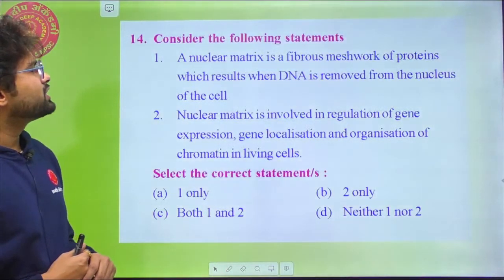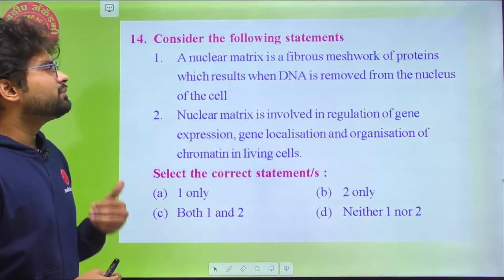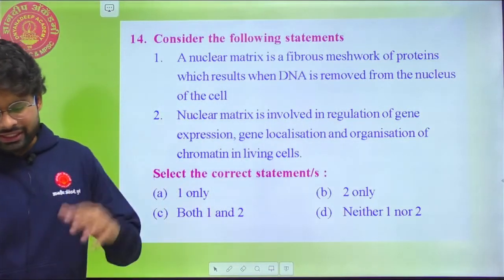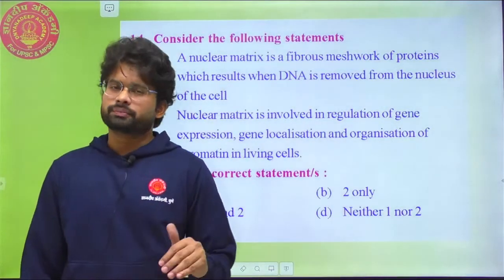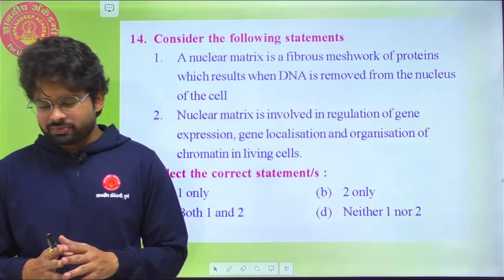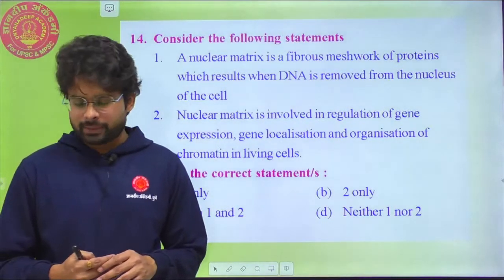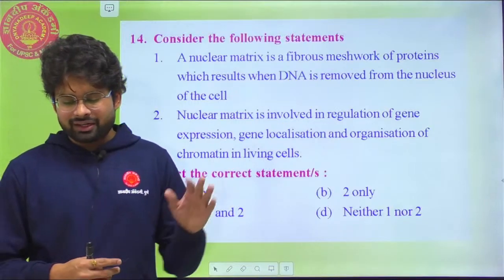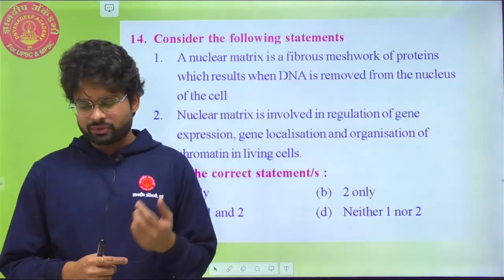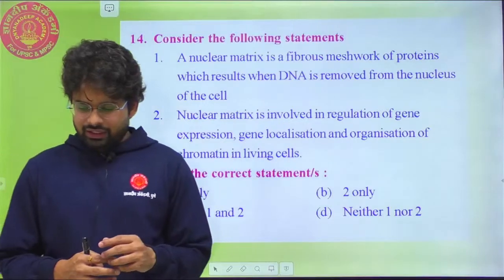14, consider the following statements, again a biology question. Nuclear matrix is a fibrous meshwork of proteins which results when the DNA is removed from the nucleus of the cell. And secondly, nuclear matrix is involved in regulation of gene expression, gene localization, gene organization, and chromatization of living cells. So what do I mean by the nuclear matrix?